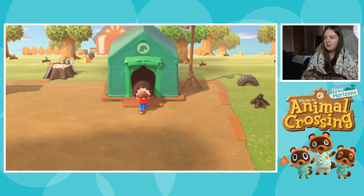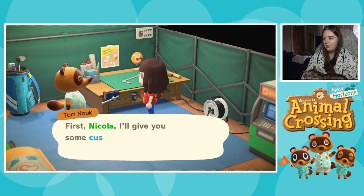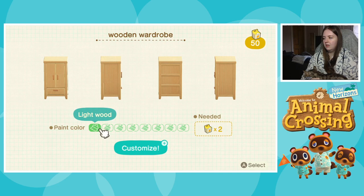Very exciting stuff here. You can put patterns on things, I bet, and change color and everything. I'm ready. Yes, I have the wardrobe. Some customization kits. Awesome. Thanking you. That is an adorable little box. Pull out the wooden wardrobe and start customizing it. Ooh, 50. Nice. Oh, wow.